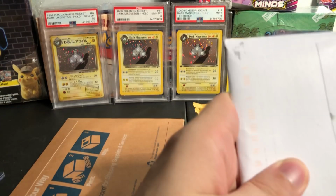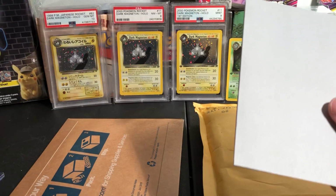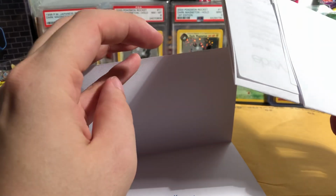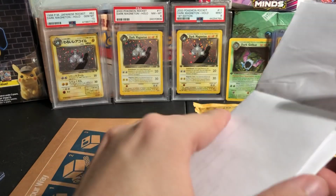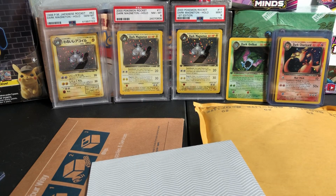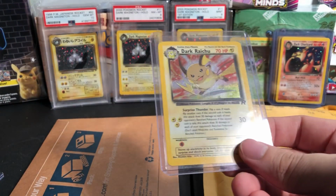I think this has a thank you note in it. It does. It's hand signed. I think it's from the same guy. Let's see. Yes. So another card that I'm trying to carefully obtain out of the market. Here's Dark Raichu.